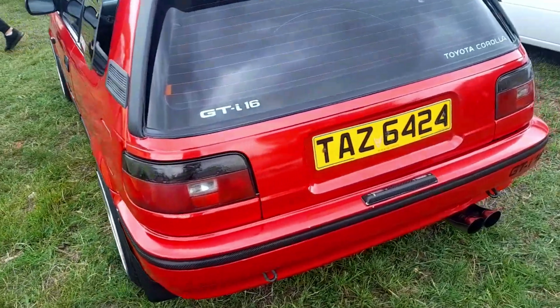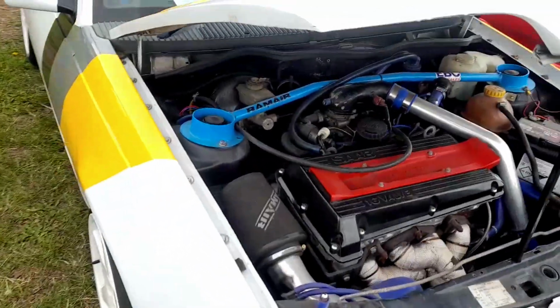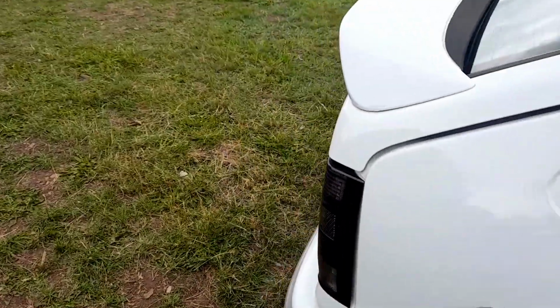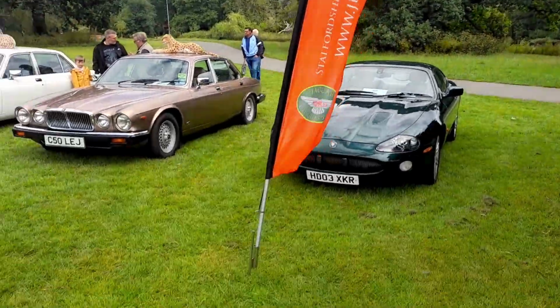The Toyota Corolla GTI 16. We have an Opel Astra here today with some Saab engine stuff going on. Very, very interesting. Right, I've had to come over here for a split second. Lovely, yeah, flag there.